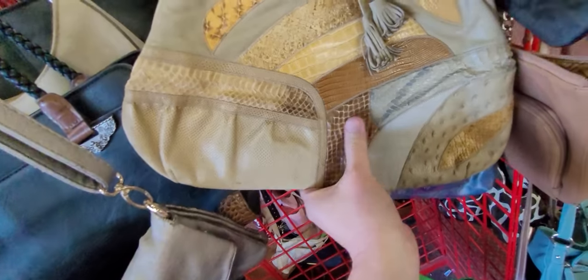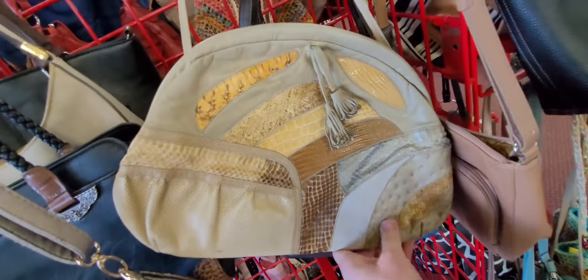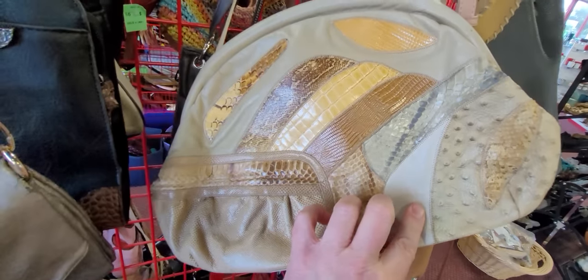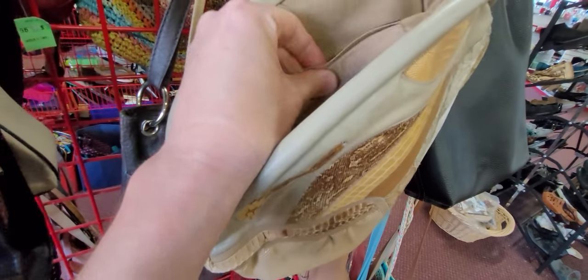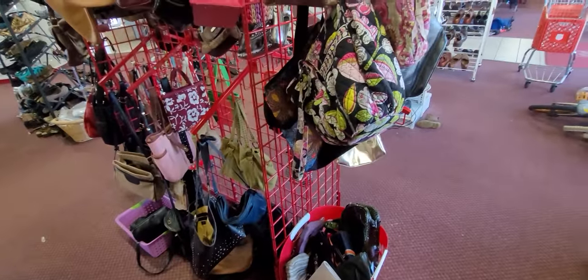Old Michael Kors. Rosetti. Oh my gosh. And look at this. I wonder if this is real snake skin. So this looks like 1950s for sure. It's not the cutest bag ever, but I do believe it's snake skin. That's all the purses. We didn't find any purses.